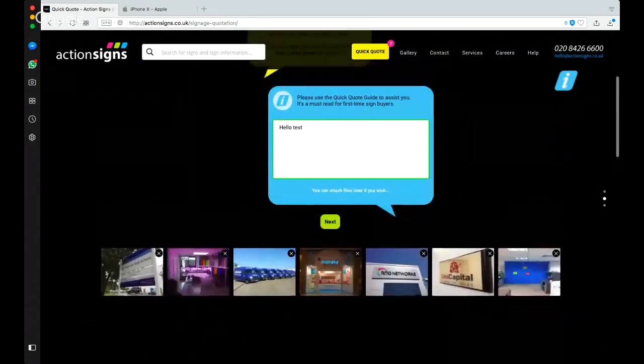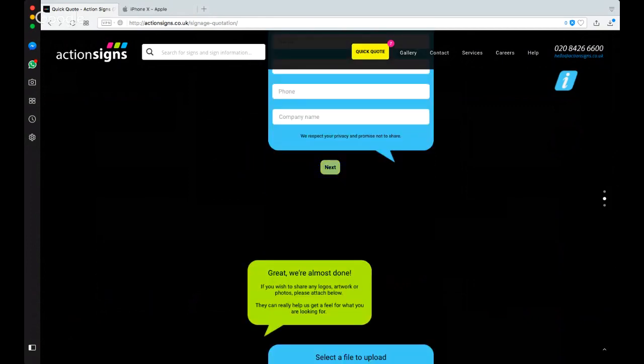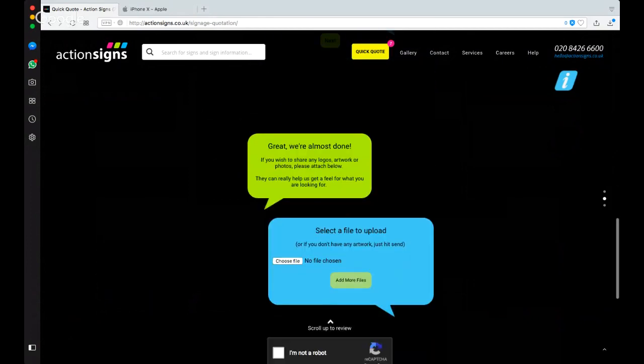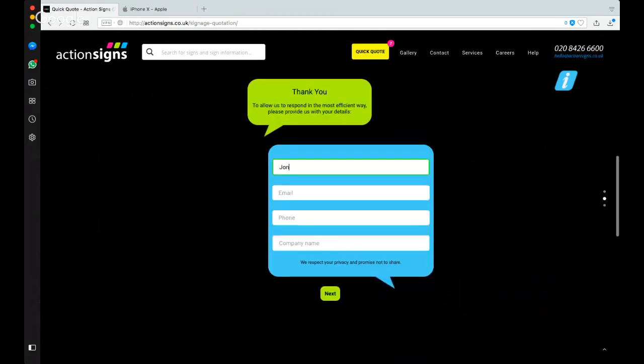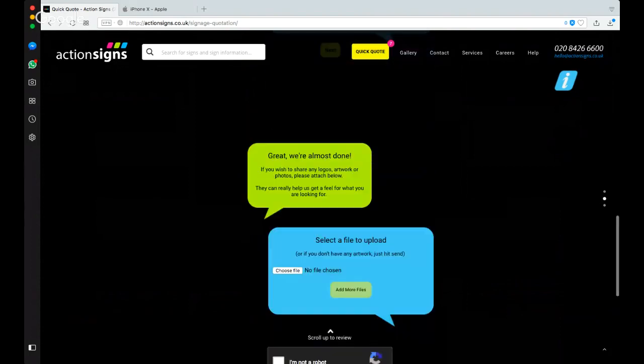And then it just scrolls you down. There's no need for the next button here. You just keep scrolling down, and then you enter your information here, and next, and then I assume this is going to scroll you down again.